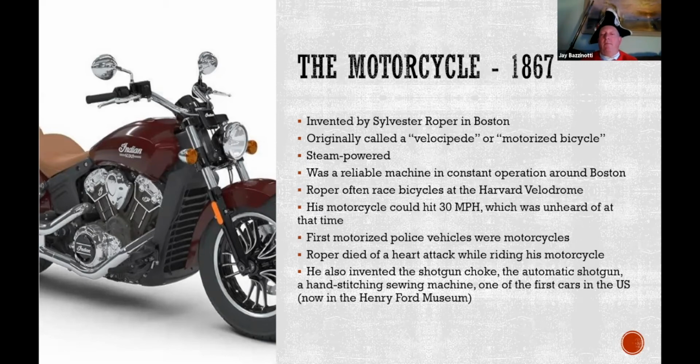The first motorized police vehicles were motorcycles, and they were used to chase bicycle riders. Bicycles were an enormous thing at the turn of the century. There was a great movement towards bicycles back in that day. Our friend Roper also invented lots of other cool things.